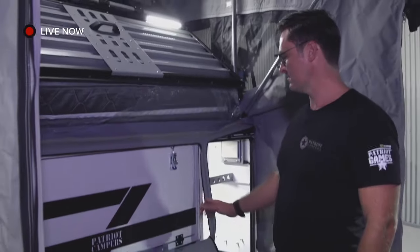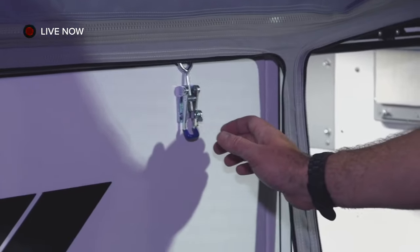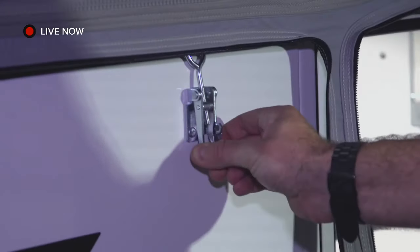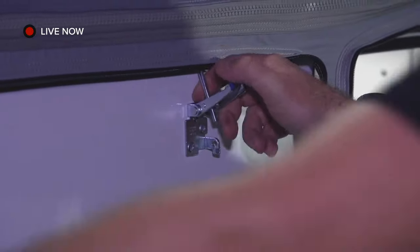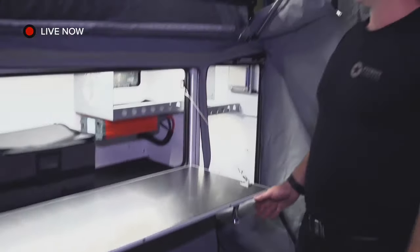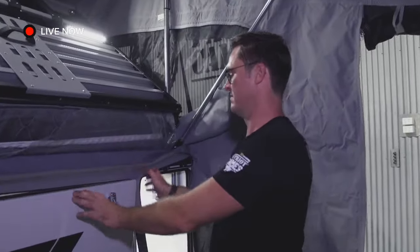And let's just show the operation of those latches for people that don't understand them. They've got a little anti-vibration clip right on the bottom of the latch. And what that does is, over corrugations or vibration-style roads, it's going to prevent those latches from opening on their own. No worries. Shall I demonstrate that, Justin? Yeah, that'd be good, mate.